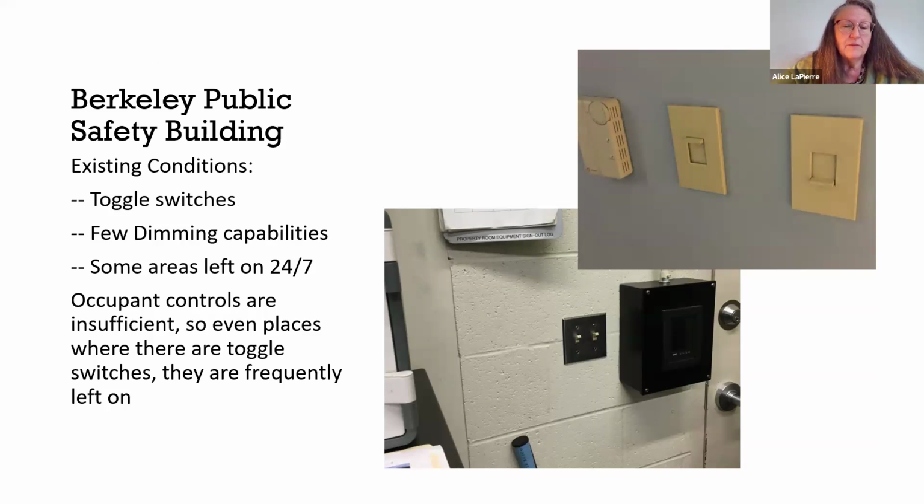Lighting controls were primarily toggle switches. There's only a couple of places that had dimmer switches, like the police captain's offices, but that was pretty much it. Everything was a toggle switch. So as you can imagine, when there's a call for the police to head out for some incident, they're not stopping to think about turning off the lights when they leave. Those lights are on, even though they're toggle switches and had the ability to be controlled, they were not being turned off all the time.